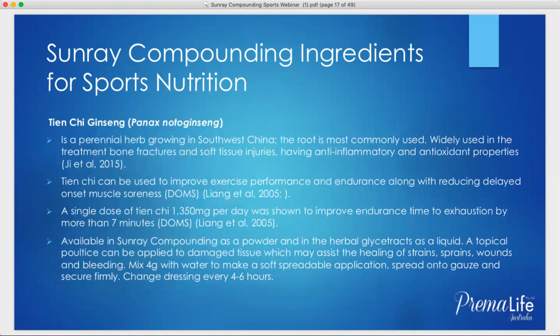TNC can be used to improve exercise performance and endurance, along with reducing delayed onset muscle soreness. The word TNC actually means gold. So it's better that they revered it more than they did gold. A single dose of TNC, 1,350 milligrams per day, was shown to improve endurance time to exhaustion by more than 7 minutes. It's available in Sunray compounding as a powder and in the herbal glycetrax as a liquid.